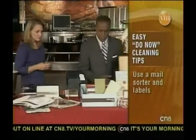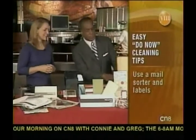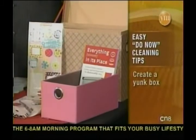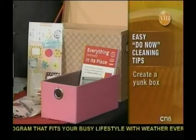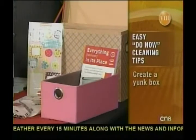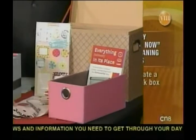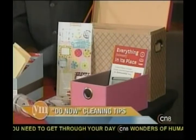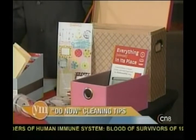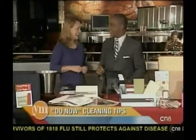You have something here called a yunk box as opposed to a junk box. Yes. How many things are you holding on to because you're not really sure? You don't want to throw it away. You may need it at some point in the future, but you're not really sure. Something like that qualifies as what we call yunk, which is you never know. And so we recommend creating your own yunk box and storing things like that ab workout that you ripped out from last week that you're going to get to someday. From 1976, because you just never know.